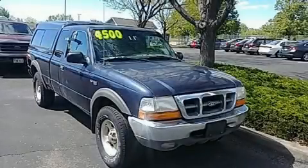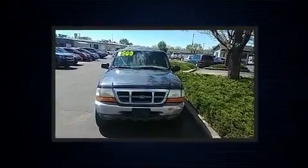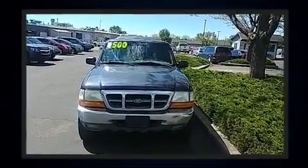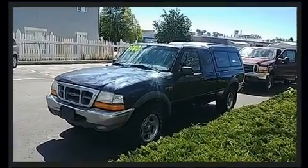Here's a great deal on a 2000 Ford Ranger. Smooth gear shifts are achieved thanks to the 4-liter 6-cylinder engine, providing a spirited yet composed ride and drive. 4-wheel drive allows you to go places you've only imagined.